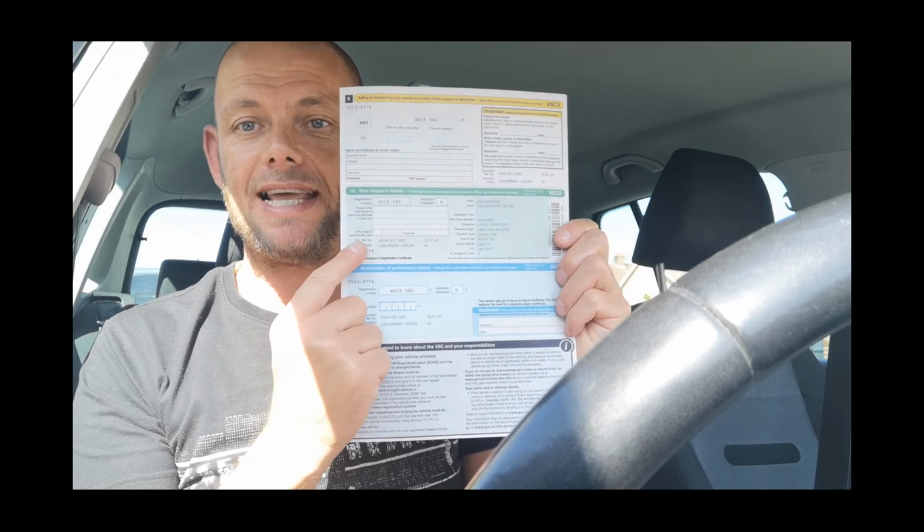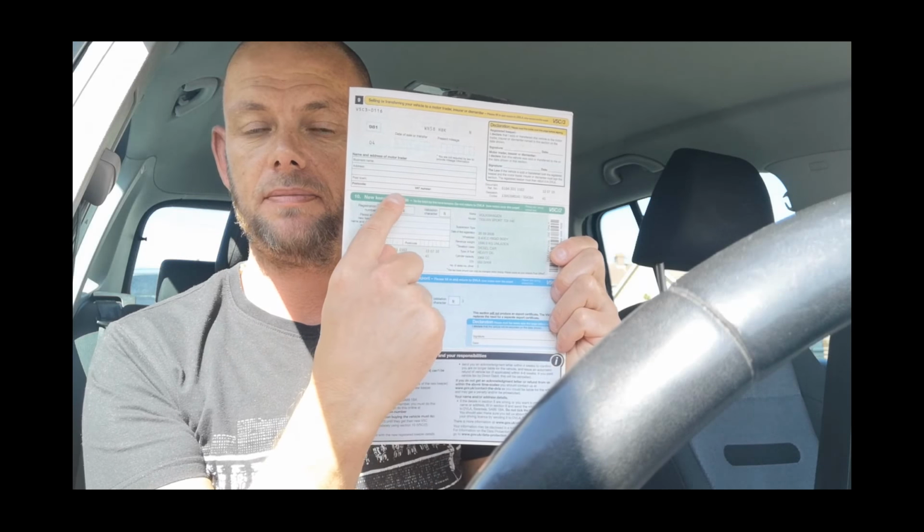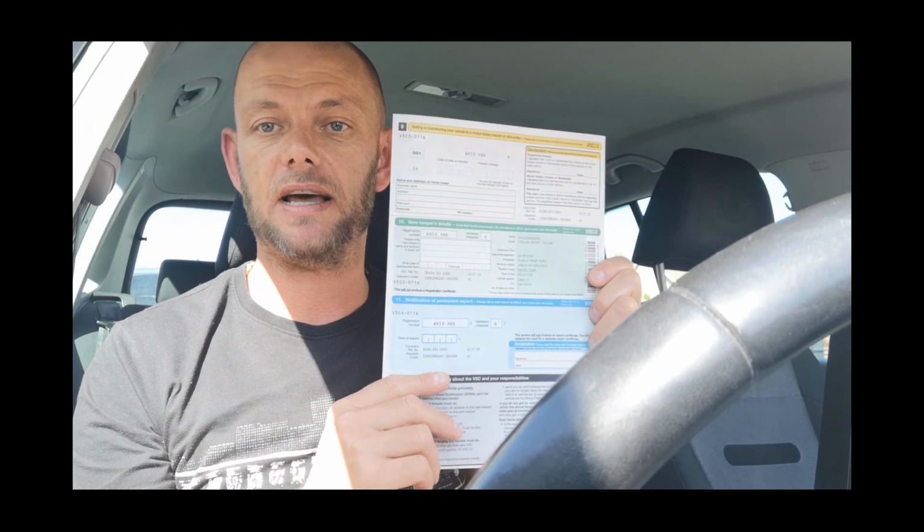The new keeper will retain section 10, new keeper supplement. That's just this green section here. This will enable the new keeper to tax the car, which they'll need to do right away, or declare it as stolen. And you will send the rest of the entire logbook to the DVLA. They'll change the details and send the new logbook to the new keeper.